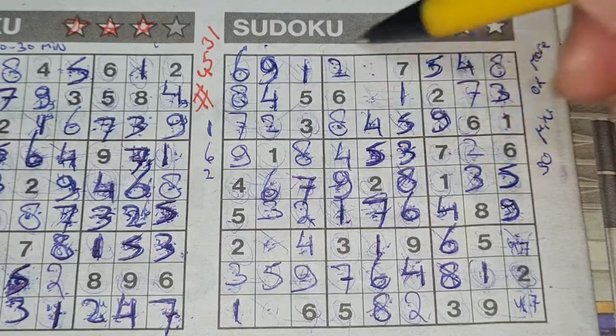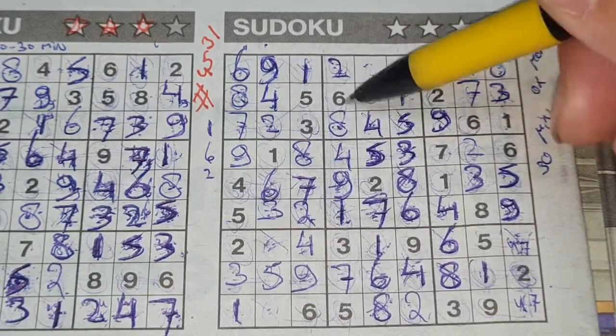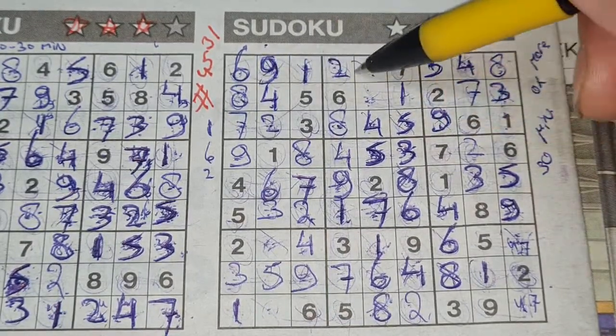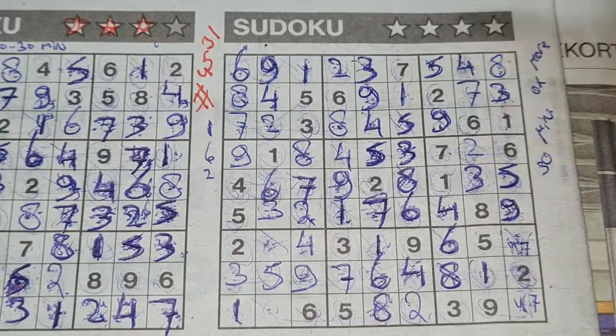Two missing numbers in this big square. Numbers 1, 2, the 3 is missing. The 4, 5, 6, 7, 8, and the 9 is missing. 3 and 9. We have a 9 there, no 9 there. So the 9 should be here, and the 3 goes there.